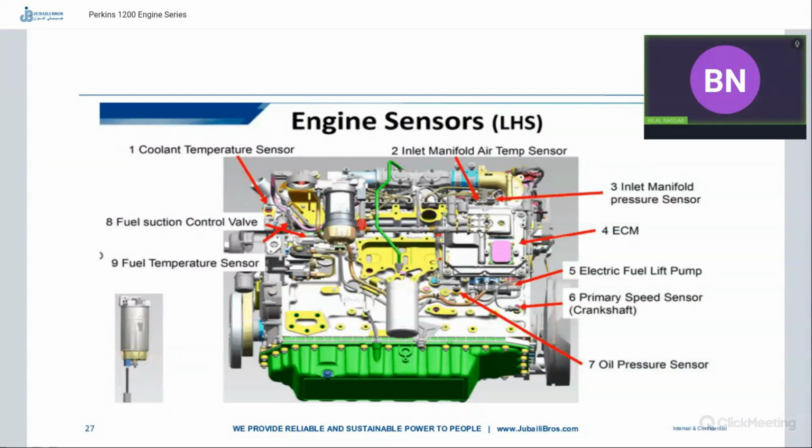On the common fuel rail, we have a sensor which is sensing the compressed fuel pressure from the high pressure fuel pump. It is mounted here on the common fuel rail. We have the oil pressure sensor, for the lubrication pump, which is mounted on the engine block right below the ECM.